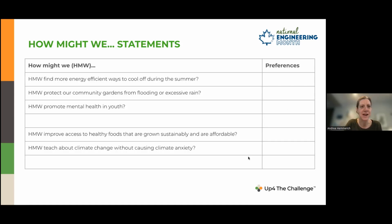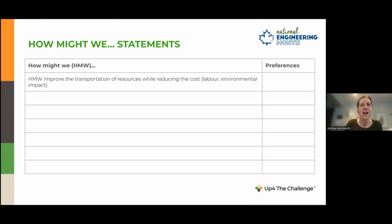And then our next one, how might we find more energy-efficient ways to cool off during the summer? How might we protect our community gardens from flooding or excessive rain? How might we promote mental health in youth? How might we improve access to healthy foods that are grown sustainably and are affordable? And how might we teach about climate change without causing climate anxiety? That's a great one. And last one, how might we improve the transportation of resources while reducing the cost, labor, environmental impact? So we've got lots of great ideas there.